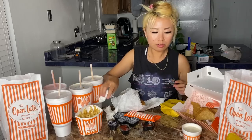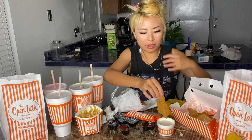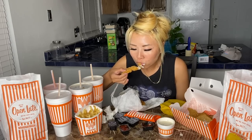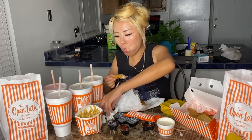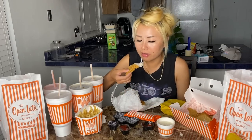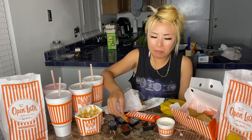All right, let's try some of the fried chicken pieces. So there's also the country gravy that comes with it. Okay, not gonna lie, this was a little bland. Would I mix it like this? Because the gravy is a little bland. That's a little better.